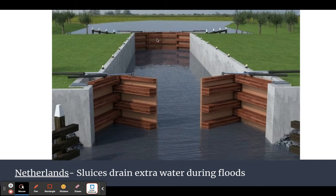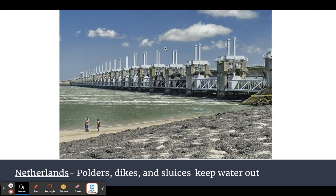So let's say there's a bunch of excess water that had flooded over here. It can put down a gate, hold it in, have it pile up a little bit higher, and then at slow increments let it in to prevent total massive flooding all at once. Here's another example from the Netherlands. These are polders and dikes and sluices all working together. So these gates would come down to keep some of the water from coming in. So pretty sophisticated systems that they've had to build all over this country.